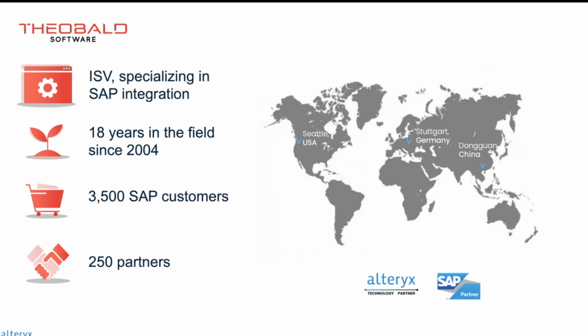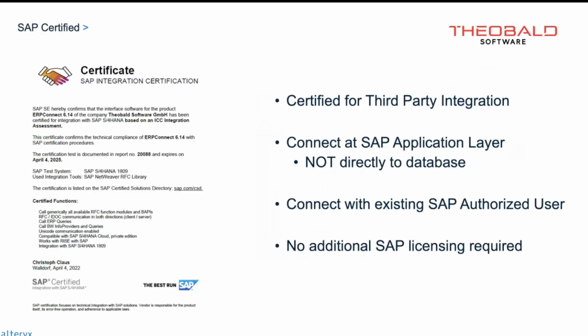And so we've been partnering for a few years now with Alteryx, and over those years, we've really refined our partnership, refined our tools into what we will show you later on in this demo.